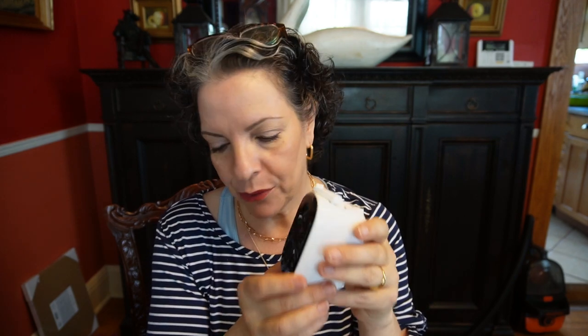So this is not the same thing as a security camera. You're going to be able to see the back of your yard or the front of your house. Wherever you put it, you're going to be able to see the background. But this is not to be used as a security camera where you can see if you have an intruder or somebody's coming into your yard. Okay? It's not a replacement. This is strictly for the birds and your enjoyment.